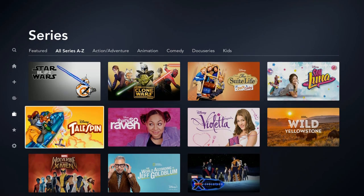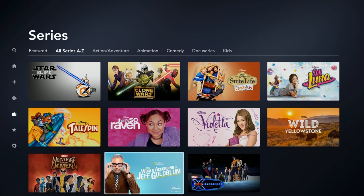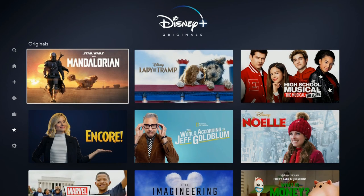And go down to the rest of the series here. You've got That's So Raven, Tailspin, The World According to Jeff Goldblum, and who doesn't want to know what the world is according to Jeff Goldblum? So, yeah, there you go. And then, of course, you can go down here into the originals section right here. So these are all the original content that is created right here for Disney Plus.